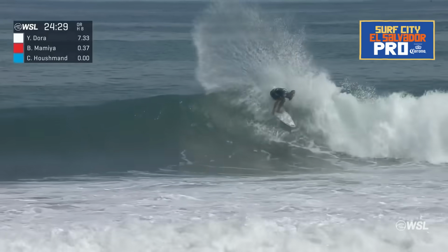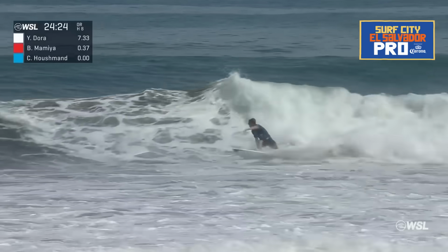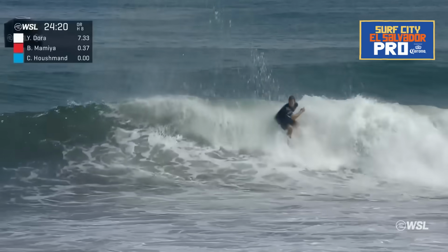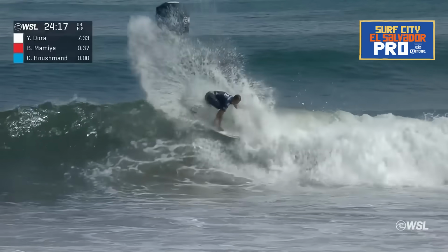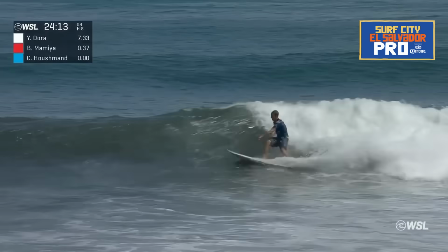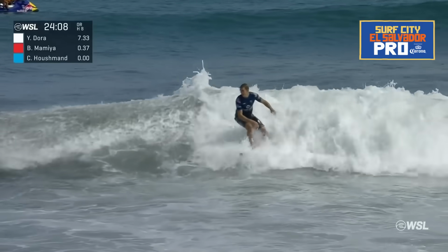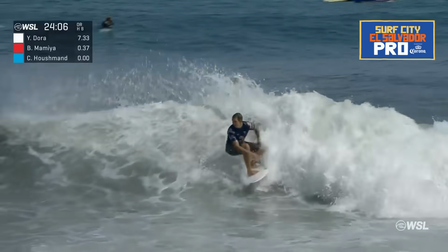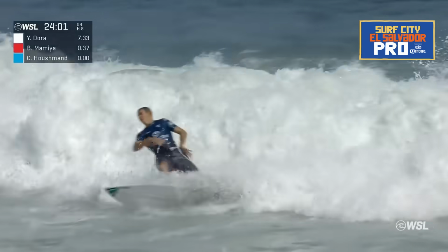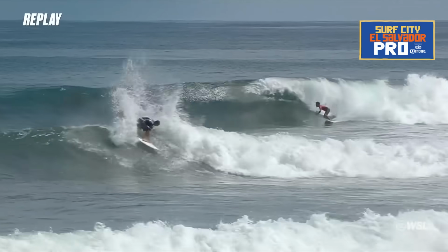Y.Dora. But here we go. We got C.Houshmand on his backhand. Usually a deadly combination, but a little bit stuck in the soup here. He's making full use of it. I mean, it's automatic every time. You see that wind up, and it's just full force, brutality with each and every turn. I mean, he's got good style, but it's really, to me, about the force. He just did 8 backside sledgehammer turns. Oh, another pleasure field.